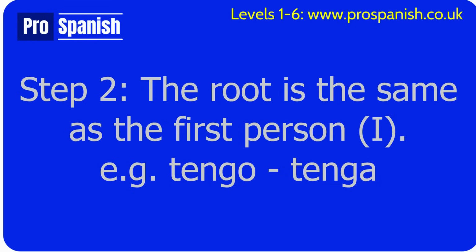Step 1 was let's check what the normal he or she ending would be. Well, normally it's tiene for he or she has. That ends in E. Take the opposite. So that would be the A. So we know it's going to end in an A. And then we look at our root. And the root has to come from the first person, which is tengo. So we have to have the teng bit in there. So therefore it's tenga.